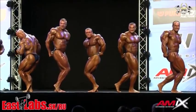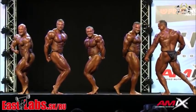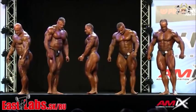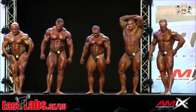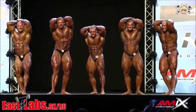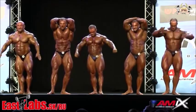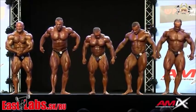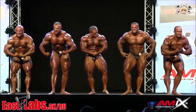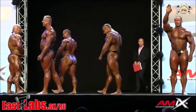Side tricep pose. There we go. And let's go right now for the abs and thighs. Abs and thighs. There you have it. Showing the definition, the serratus and abdominal muscles. And here we go with the most muscular pose. And there you have it. That was the comparison for this lineup.